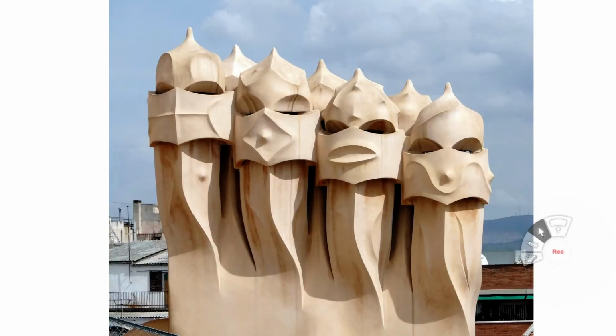Have you seen this? What is this? It looks like the soldier of Star Wars, directed by George Lucas. Originally, it is the chimney of Casa Mila, the apartment designed by Gaudi in Barcelona, Spain. George Lucas got the idea after he looked at this chimney.